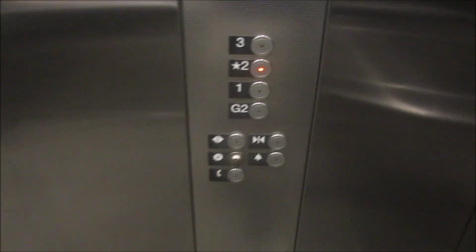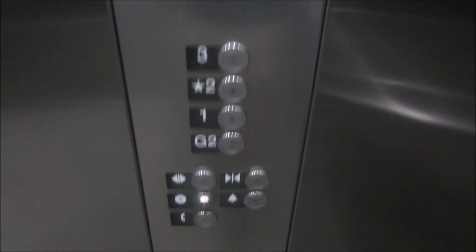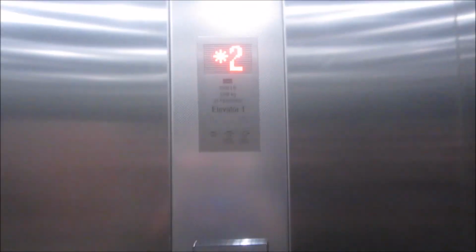It's not a plain tin can cab. Seems typical of KONE. This one rides really nicely. Fixtures and phone, button goes out. Can we get that down chime to ring again?